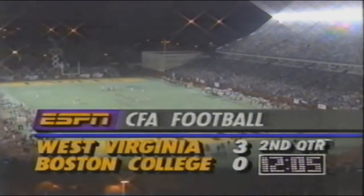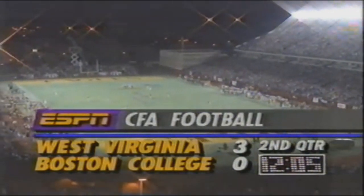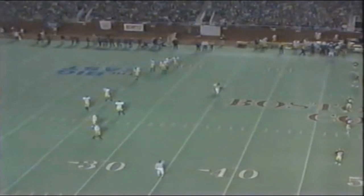West Virginia by 3. Back at Alumni Stadium, Boston College trails unbeaten West Virginia 3-0 with 12:05 remaining in the first half. And the Mountaineers are trying to go to 11-0. They just had an impressive-looking drive, but it netted them only a 20-yard field goal. 84 yards in 8 plays, 3:48 off the clock before Mazzone's field goal.